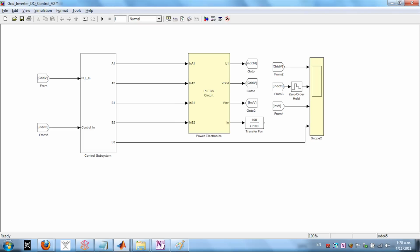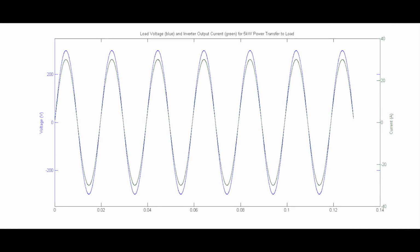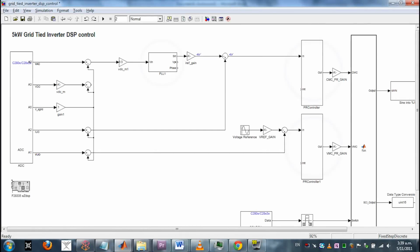Another advantage of using Simulink Embedded Coder is that we can visualize the entire system in Simulink blocks, making it a whole lot easier for us to debug when things indeed go wrong. Let's take a closer look at the control system that we have developed in Simulink. During the development of our converter, we simulated our single-phase inverter with power electronic components from the PLECS toolbox in Simulink. After we were satisfied with the results, all we had to do was copy and paste the control blocks into our DSP project.